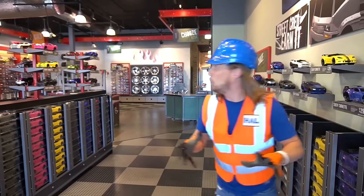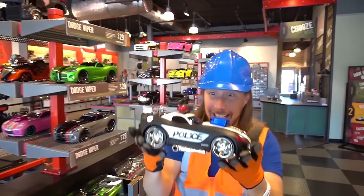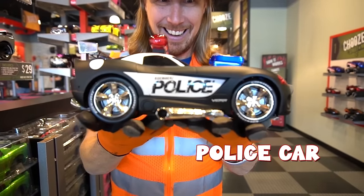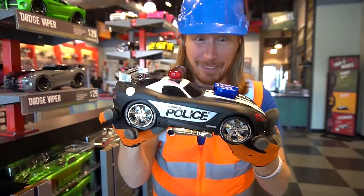Oh, I think I see a really cool one. Check this out. Oh, it's a police car. I bet that one was really fast. And I bet it has some really cool lights on it too. I think we're gonna have to go with this one.